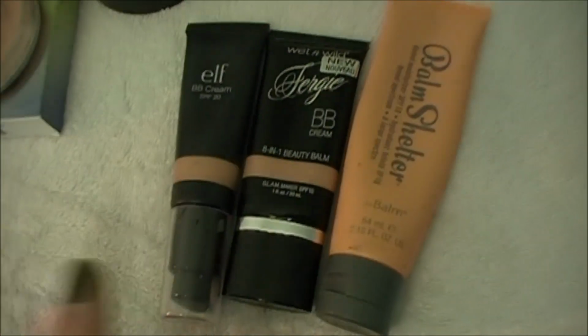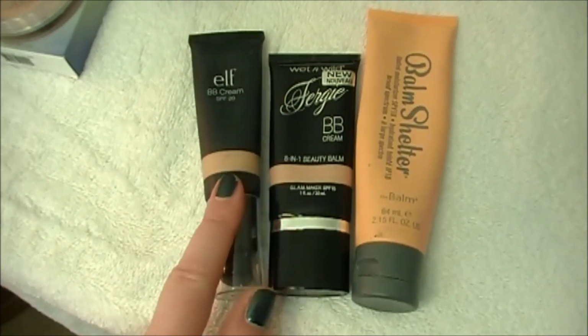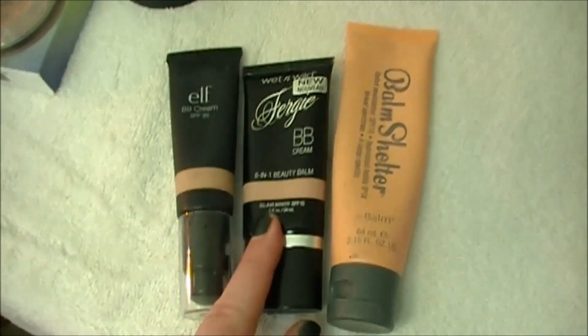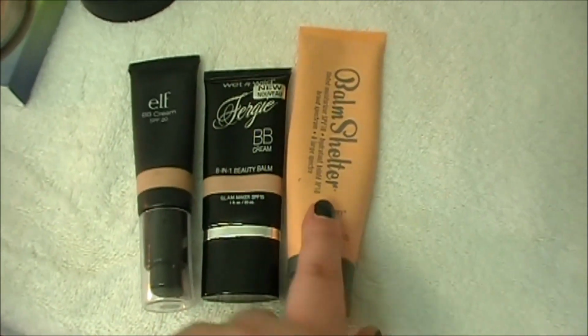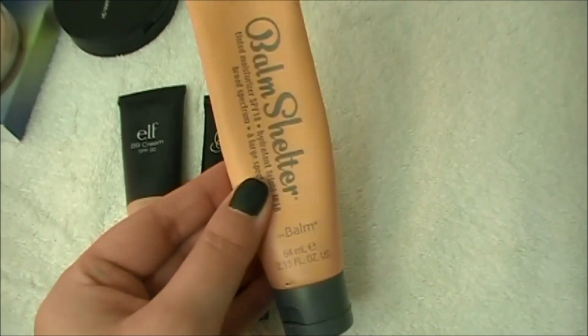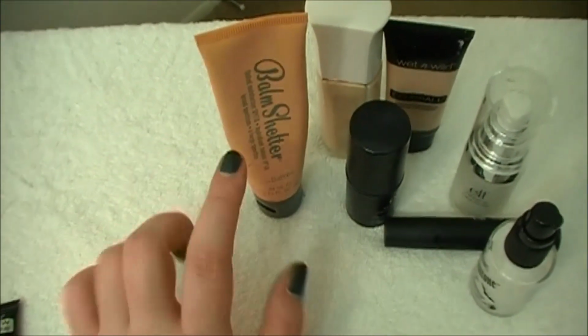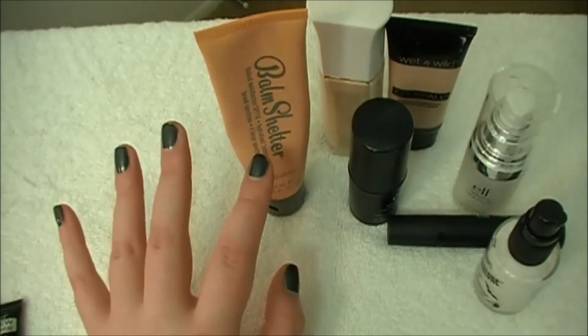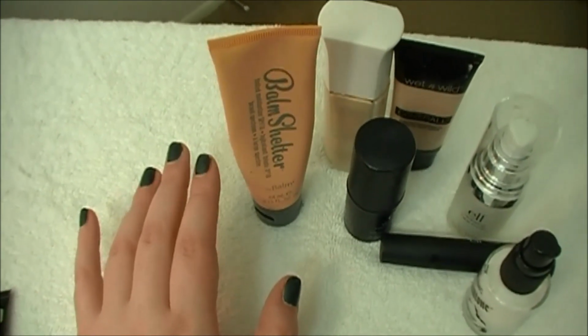All right, and then I do have 3 lighter products. I've got the Elf BB Cream, the Wet n Wild Fergie BB Cream, and the Balm Shelter Tinted Moisturizer. I love this stuff. This is my favorite. I am almost out, as you can tell. I need to purchase a new one, so this is definitely staying. This is my go-to when I don't want to wear full coverage, but I still want a little something to hide blemishes and whatnot.